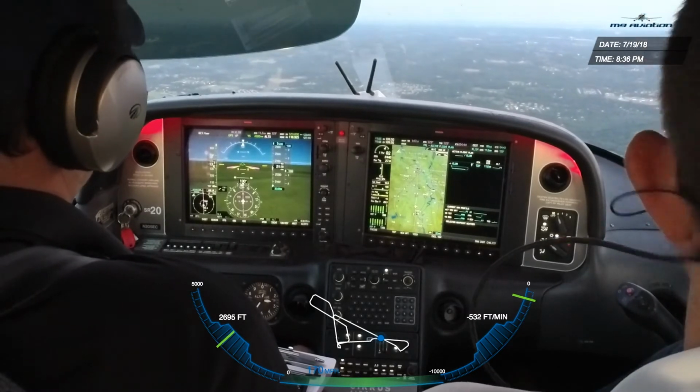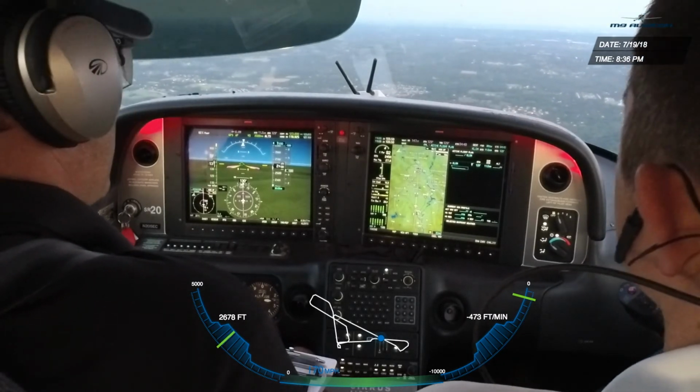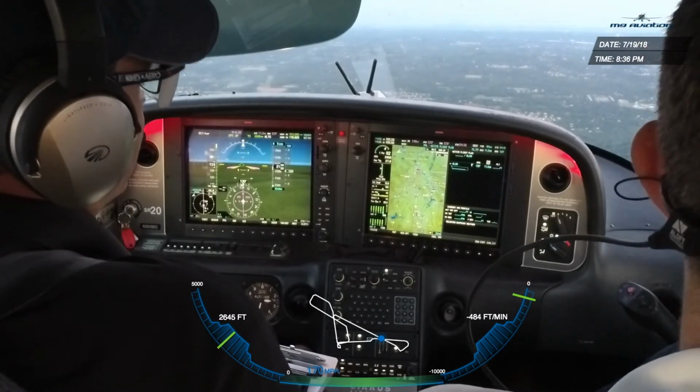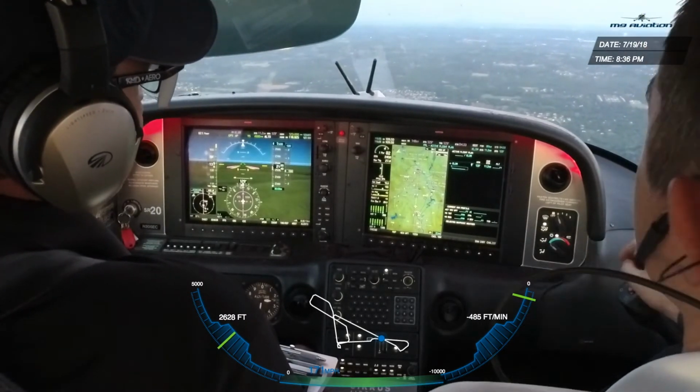And I suppose since winds are calm, yeah, go for runway 6. Let's just go for 6, do a left entry, left base.